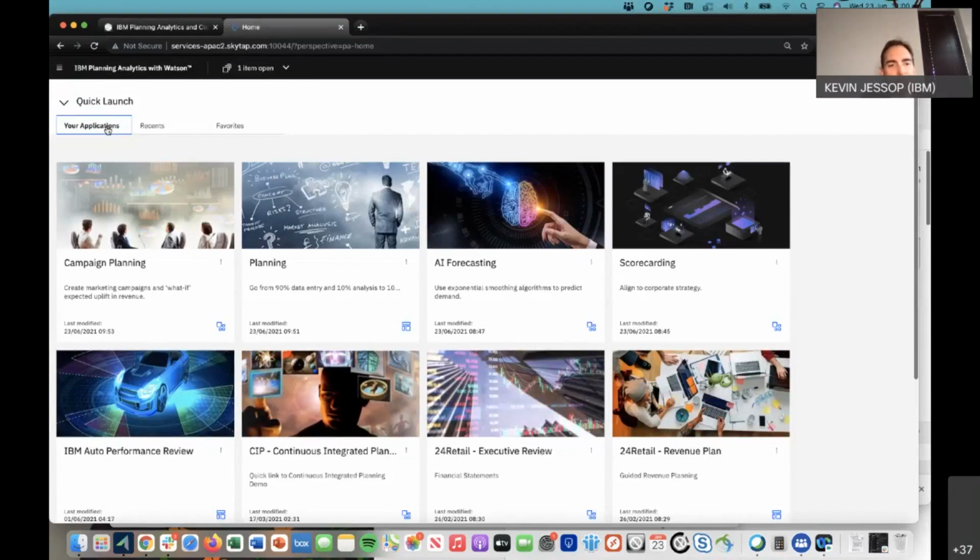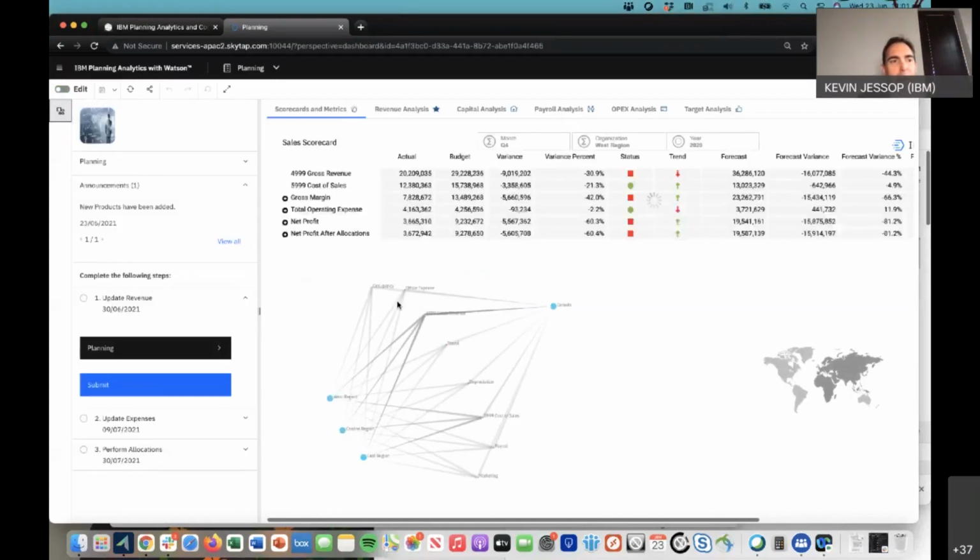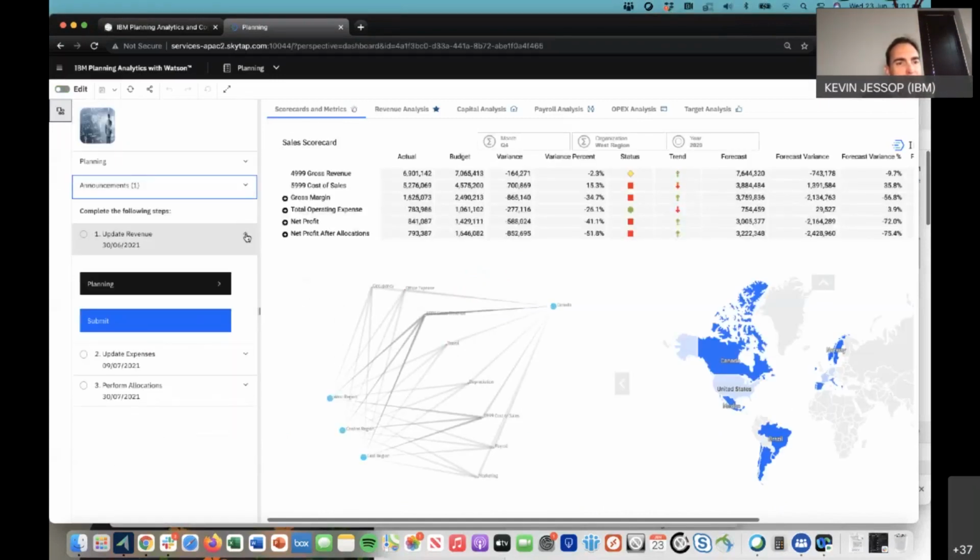So today I'm going to take you through a few of these applications, just to give you a bit of a taste of what the platform can do. So what we're going to look at first is this planning application. So I'm just going to launch this. So this is going to take us through that guided planning process that Bill was talking about. So let me just minimize this on the left.